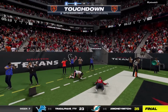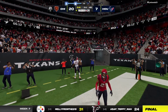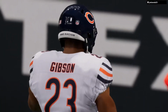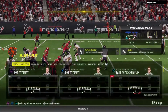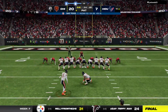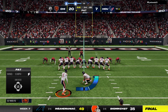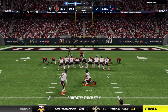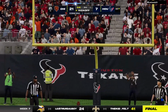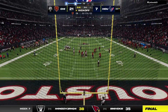Now it's Fields. They'll set up the screen for Gibson. Touchdown Bears! Antonio Gibson halfway to 100 now with career touchdown number 50. And the Bears are able to strike quickly to add on to their lead. And that's a drive that makes everyone happy on that bench, because they accomplished exactly what they set out to do. Take care of the football, eat up a little clock, end up in the end zone. Now they've got a cushion for the rest of the game, so they didn't just help themselves offensively, they helped their defense out as well. Extra point right down the middle, and it's now 21-7.